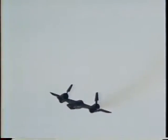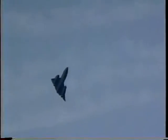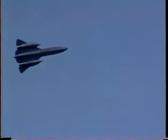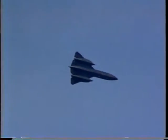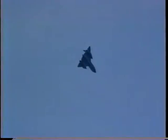Heart races at the mere sight of one. The ultimate in high-altitude reconnaissance, the SR-71 is without peer in the world today. Yet few people really know what this airplane is all about, what it's like to fly, and how much of what we hear is myth and how much is reality. Join us as we go behind the scenes to clear away some of the mysteries surrounding the SR-71.